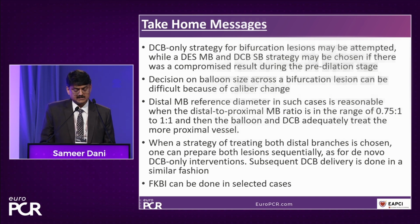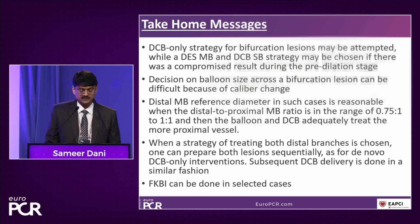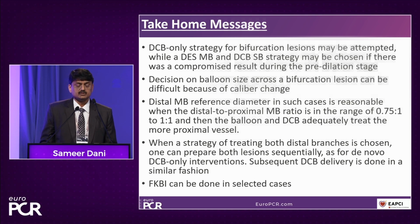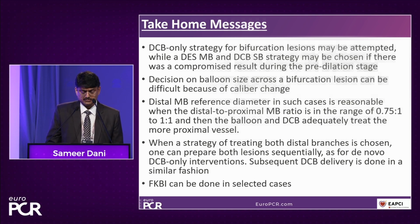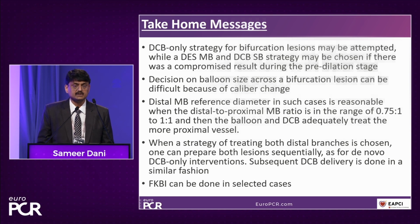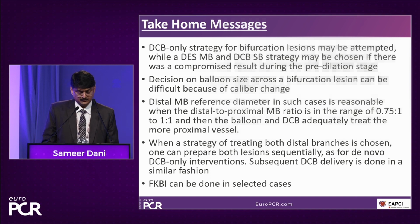The decision on balloon size across a bifurcation lesion can sometimes be difficult, as shown in this case, because we kept on increasing our balloon size to get an optimal result. Distal main branch reference diameter is an important issue, especially when the distal to proximal main branch diameter ratio is in the range of 0.75 to 1, or 1:1, then the balloon and DCB usually adequately treat the more proximal vessel if you size the balloon with the distal main branch diameter.